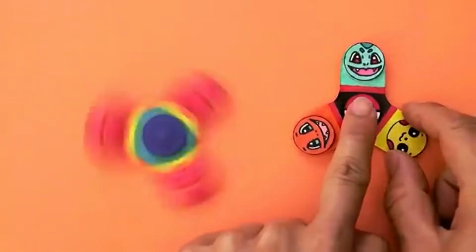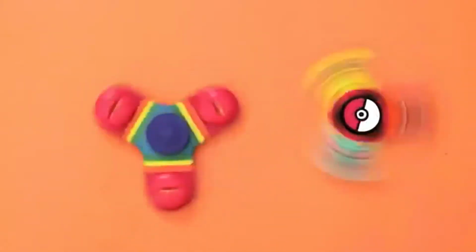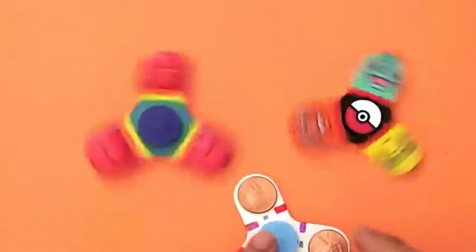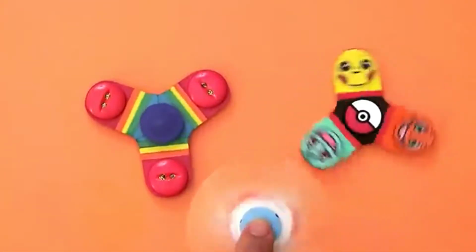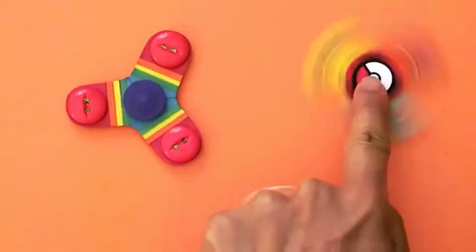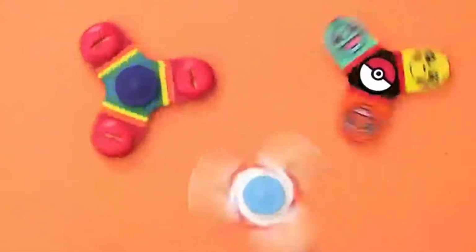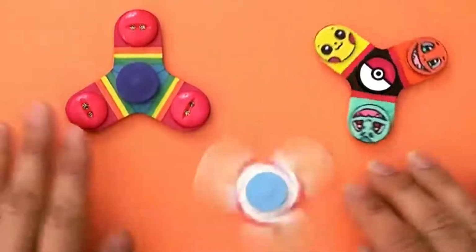It becomes like a top. You can just let it go and it just spins on its own. It's so cool. So let's see if I can make them, all 3 of them spin at the same time. No, no, no, don't stop. Yay! There, my fidget spinners.